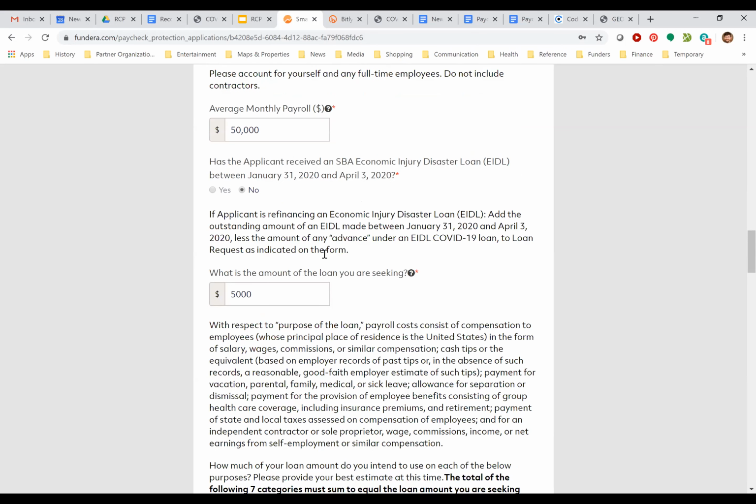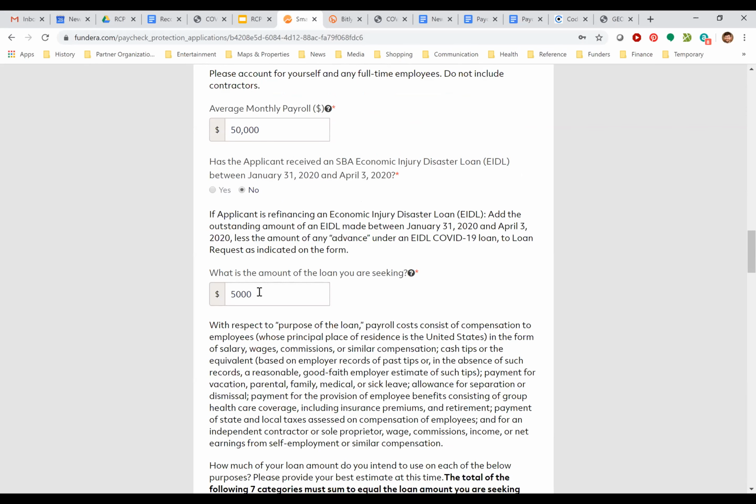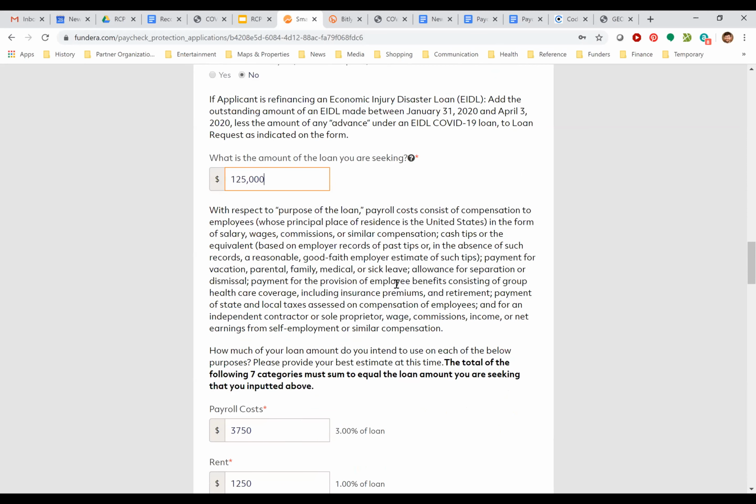So the next box is the amount of loan you are seeking. The amount of loan you're seeking is automatic. It's based on your average monthly payroll. It's your average monthly payroll times 2.5. So you can't just enter any amount you want here. There are, again, instructions if you roll over the question mark. So we're going to do 50,000 times 2.5, which is $125,000.